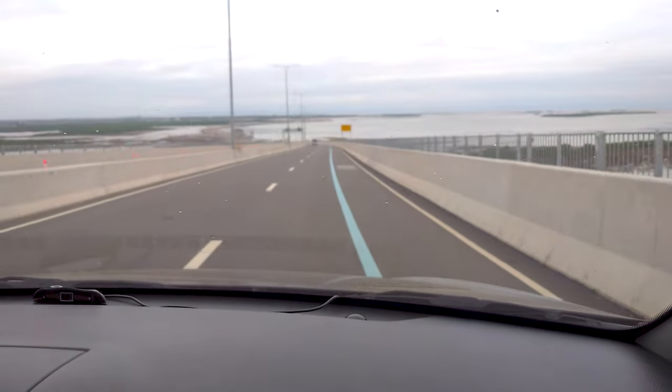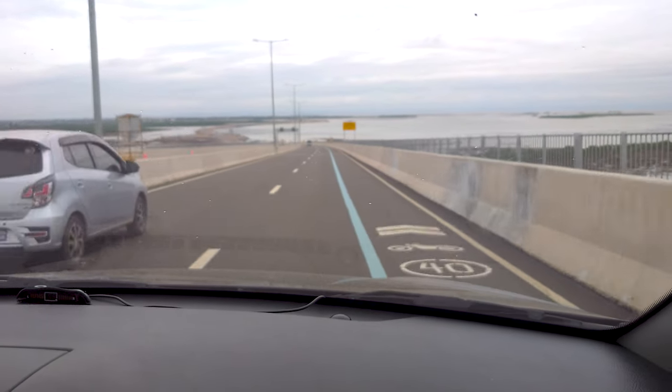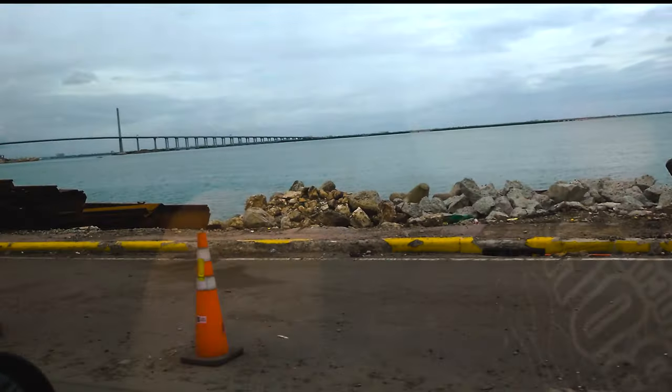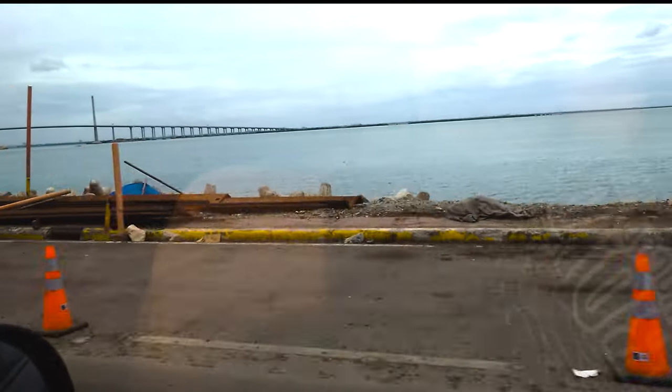Remember the bridge to Mactan Island? Well, they managed to get on it after some challenges. So here is the wonderful bridge we are looking for.